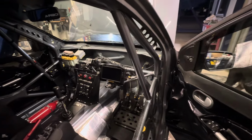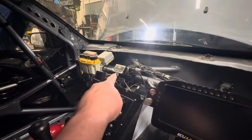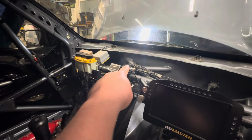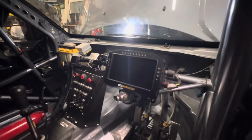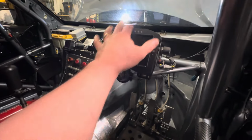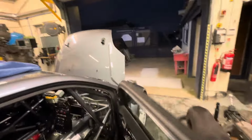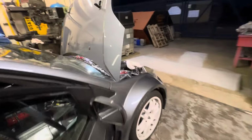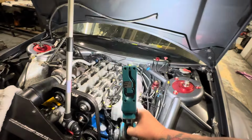Got the new ECU Master Dash in there, which is one of the best mods I think I've done on the car. We've done a bit more wiring. We've got wheel speed to CAN module in there, ECU Master. We've got GPS to CAN module here, ECU Master. So, yeah, this is fantastic. Proper bit of kit. I'm going to actually turn the ignition on, and just show you that when it lights up, because it really is good. Turn this torch off.